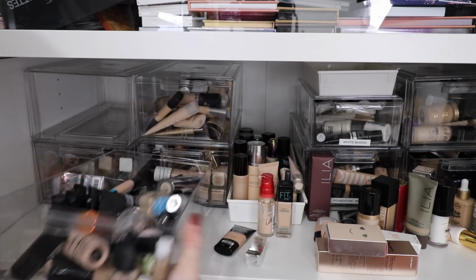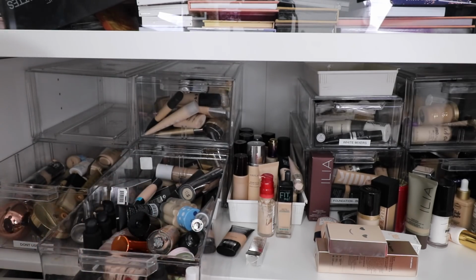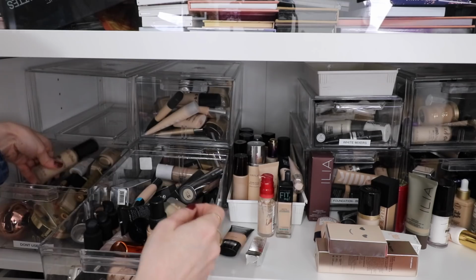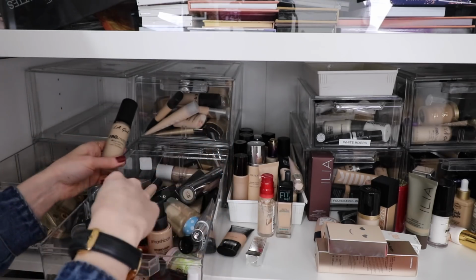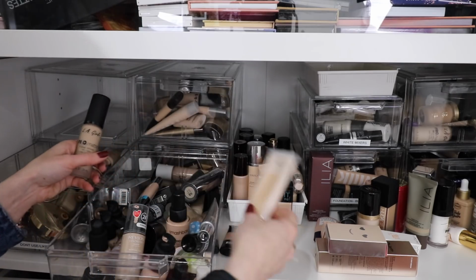All right, so let's try more. Hopefully some of these will be going in the don't use like so I can add more to this bin. Definitely LA Girl Pro Matte is going in there. Actually, I think I have a few shades of this, so I should probably just get rid of a couple. I don't even remember what I thought of this one. Okay, that one I definitely want to keep in the try more.